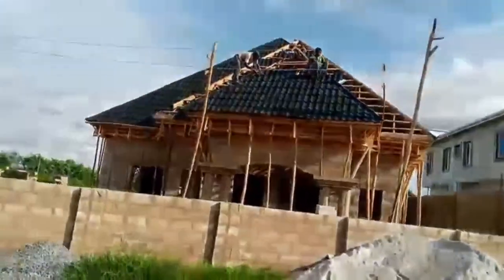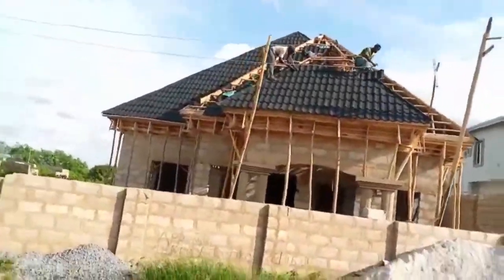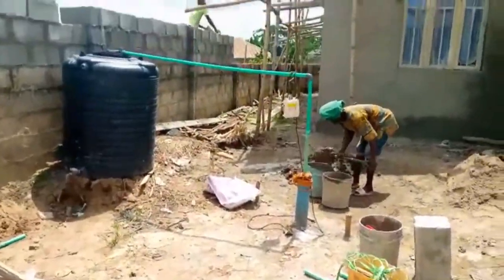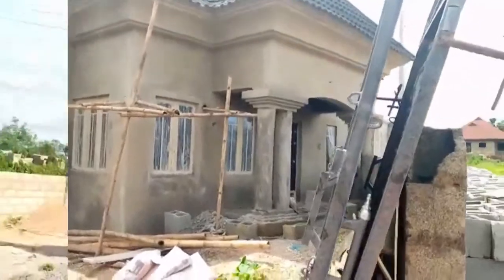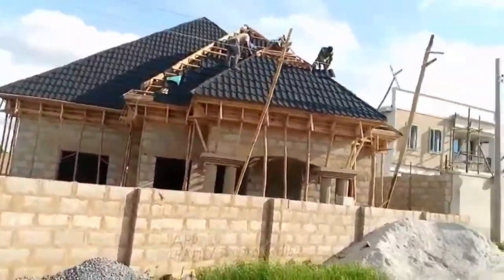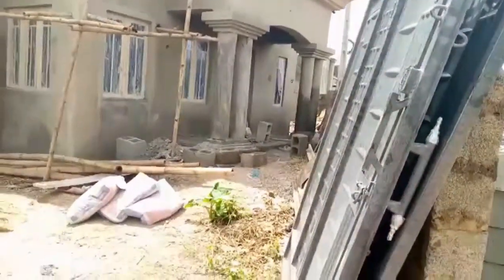But you know what? You cannot put that money together in one go. This is how to do it. This is now. Look at it. Look at the borehole and the tank right there. We pump money, they pump water every day. Look at our palaces. And look at those pillars. Look at what they have turned into now. Look at the palacious palace.